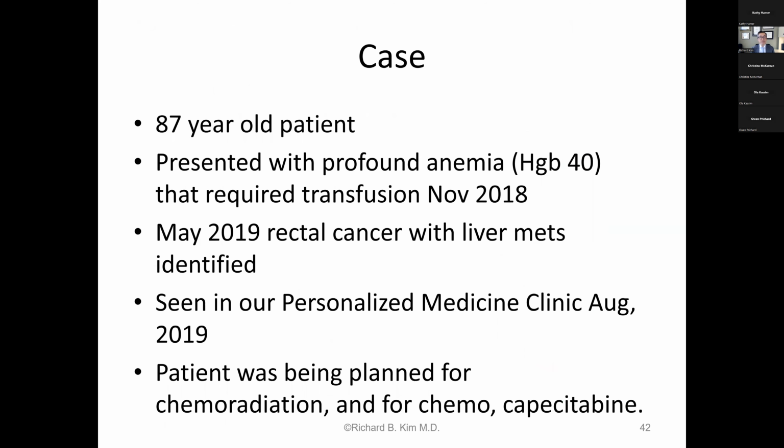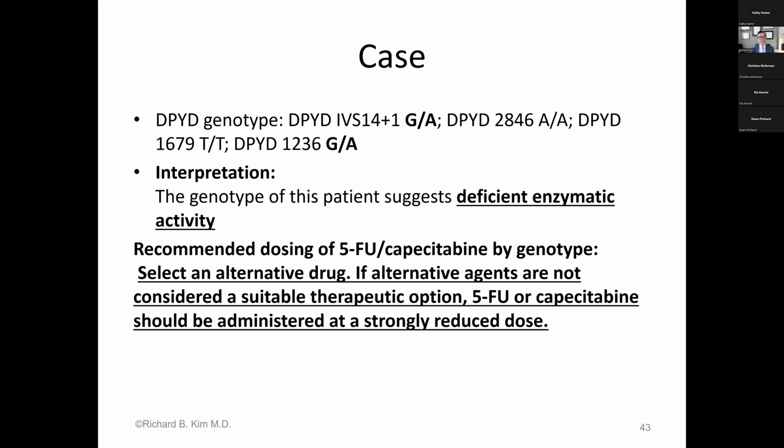So I'll show you a case where this has really helped to save a life. This is an 87-year-old male who came in with profound anemia, required transfusion, and was identified with rectal cancer with metastatic liver lesions, seen in our clinic, and was being planned for chemoradiation. And with regards to chemotherapy, capecitabine was being planned. We carried out the testing, and the patient, in fact, was predicted to be deficient in DPD enzyme activity.